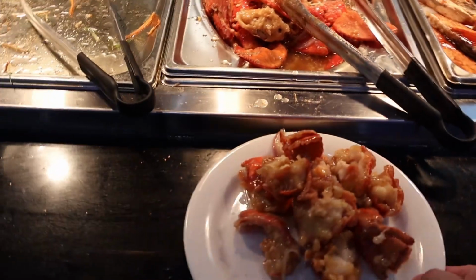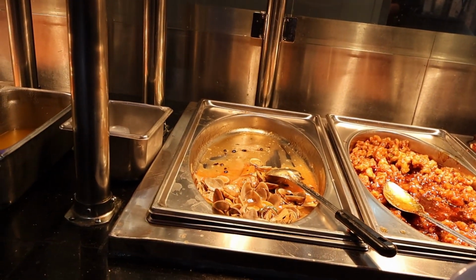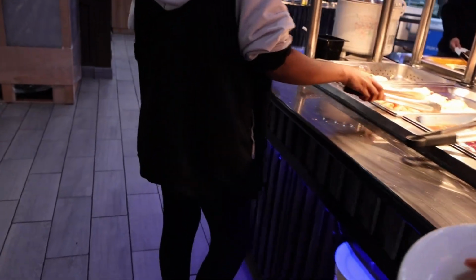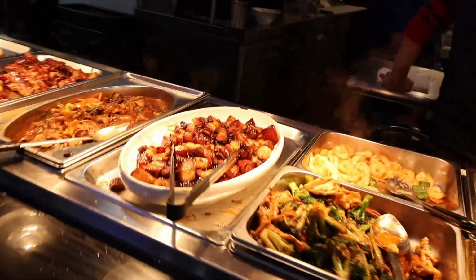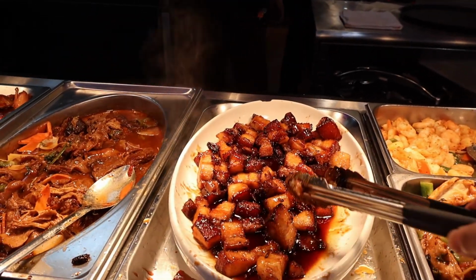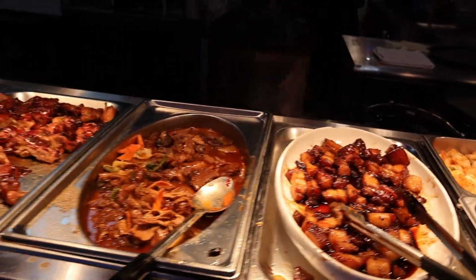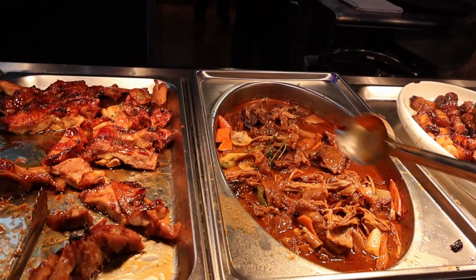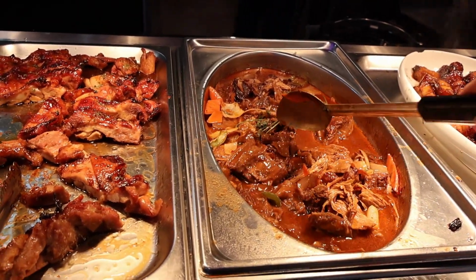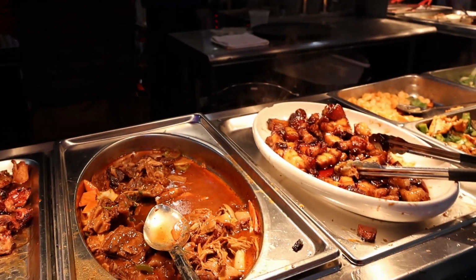Alright, I'll save some for someone else. What else do I want to get? Oh, right. Braised pork belly. The lobster was definitely worth getting again. Actually, I didn't try the beef brisket yet. Alright, I should be good for now.